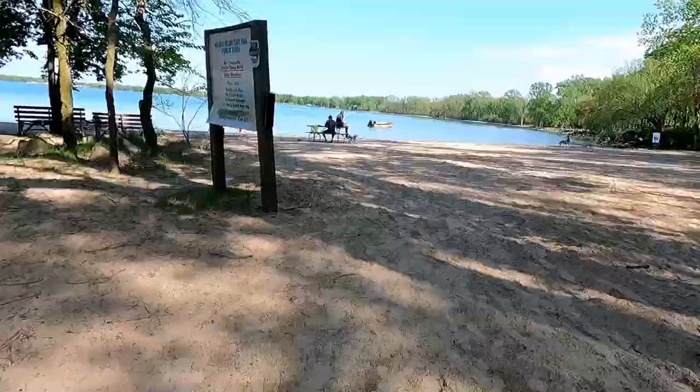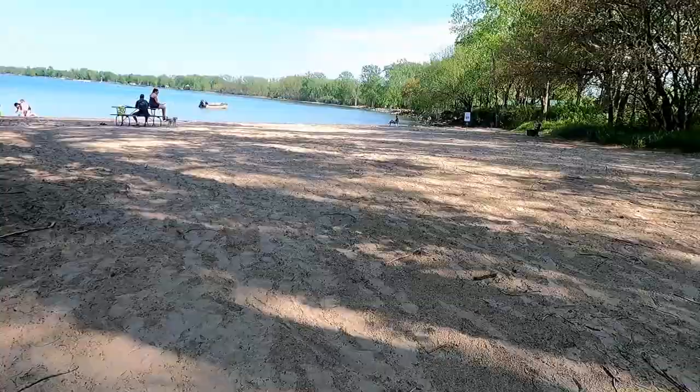Well, after a nice libation at West Bay, we came back to the campgrounds, and I thought I'd bring you down to another site that is at the far end of the campground. They do have a beach here. Some changing rooms up there.